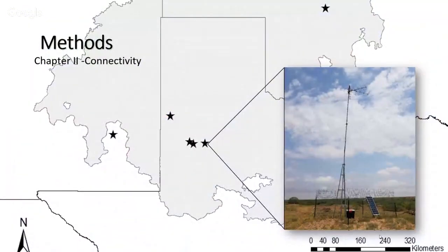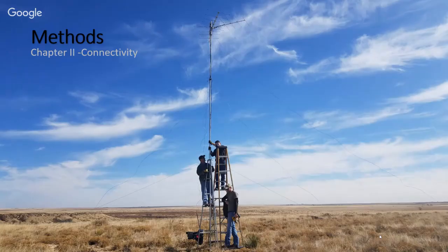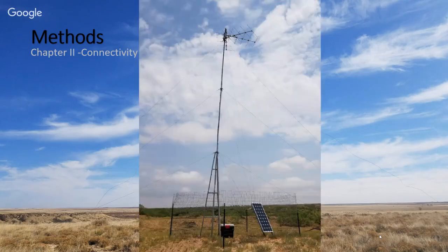To start off, we put up a telemetry tower, one at each of my 6 field sites. This took roughly 6 months to a year to do all of this. This is a rare picture of the elusive Dr. Conway and Dr. Bull putting this tower up, and Chris Carter supervising. And once the tower is put up, it looks something like this.